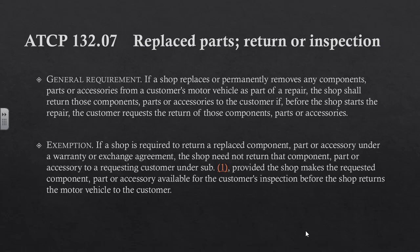If it is something that is not under the exemption, then we must return that part to them if they check that box on the repair order. So it does require, and probably the easiest way is to have that statement on there: Do you want to inspect or receive the replaced parts you are entitled to? That's something that should be on repair orders and should be legally presented to the customer as an option.